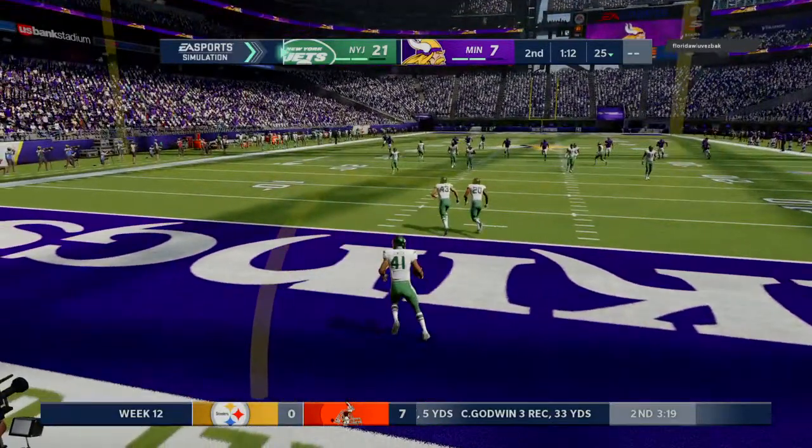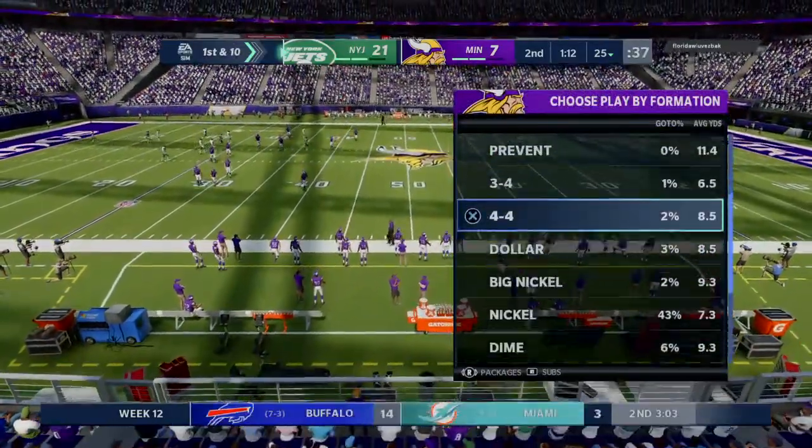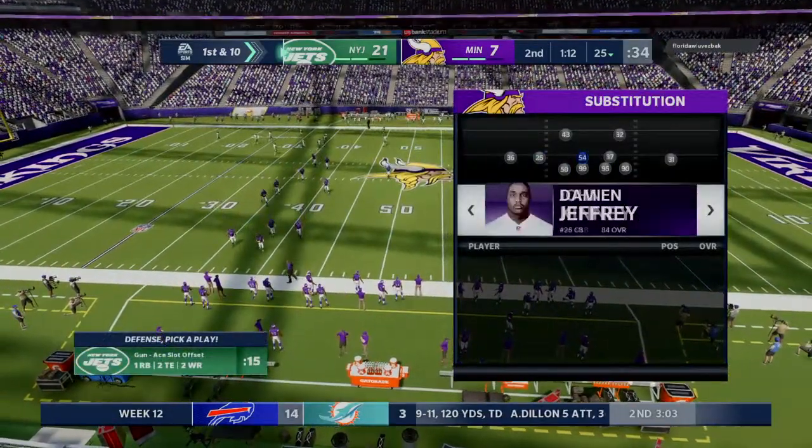And a fair catch signaled for and taken successfully. The Jets take over 1st and 10. At their own 25-yard line.